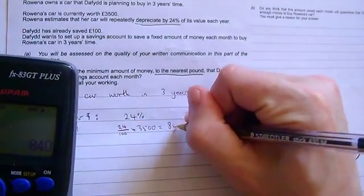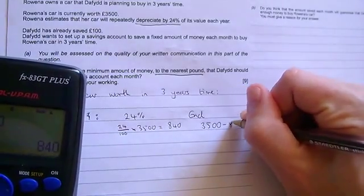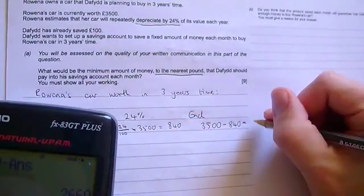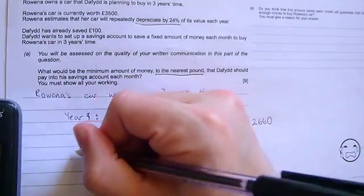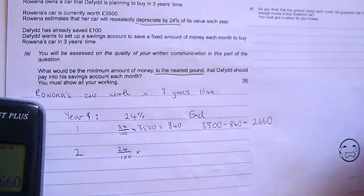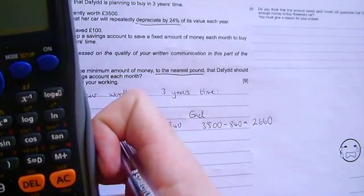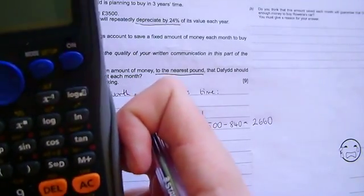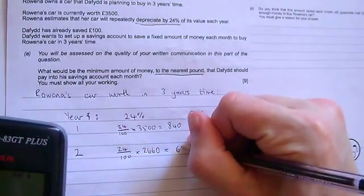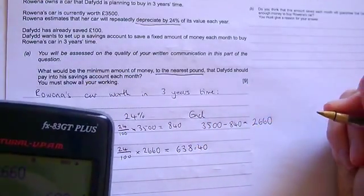Now that comes to 840 quid. So at the end of the year, her car will be worth that 3,500, take away the 840, which comes to 2,660. Okay, year 2. It is then going to be 24%, but not of 3,500 this time, of that new price, 2,660. So I'd say 24 over 100 times 2,660, and that comes to 638.4. Okay, but as we're dealing in money, I'm going to put in the extra decimal there.